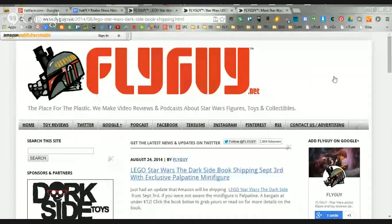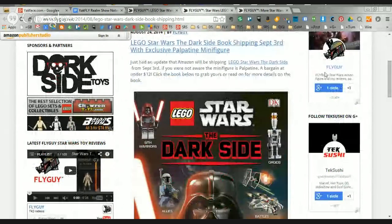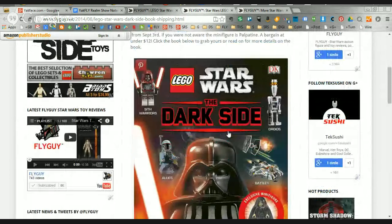Let's see. Moving on to some Lego news. You picked up the Lego Dark Side book. I did, yes, it arrived very, very quickly. This post was actually from two weeks ago, but we'll talk about it more towards the end. The Dark Side book arrived, but it's not a great heavy read, that's for sure. It's very light in terms of the content in it.